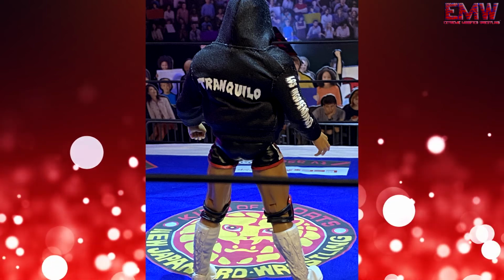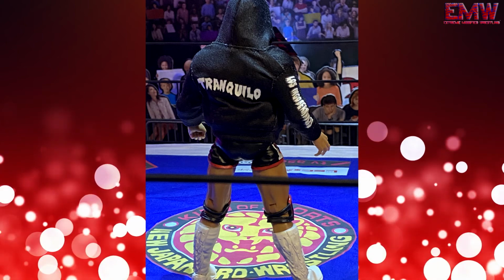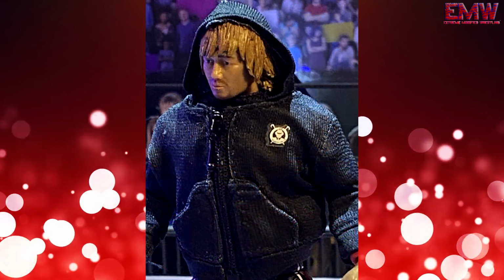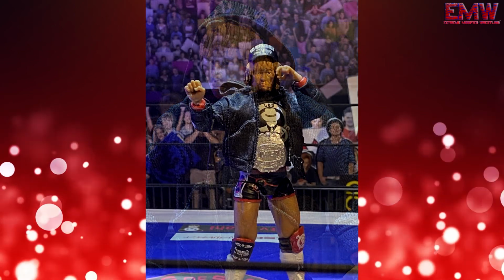And then, on the right sleeve, it says Los Ingobernables, Tranquilo on the back, and then it has the LIJ logo over the left side.